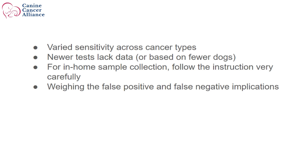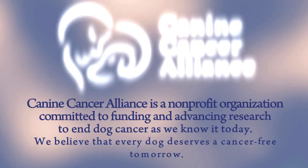With in-home sample collection, anything that involves sample collection at home, you do have to follow the instructions really, really carefully. Both ScoutMD and Oncotect CEOs said that they often have false negative, false positive results, and sometimes it's because the person collecting the sample is not following the directions very, very carefully. But overall, you just have to weigh the false positive, false negative rates and all the implications. It doesn't solve our problem completely, but it's a step in the right direction.